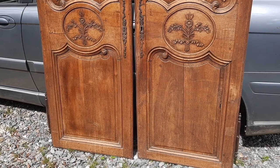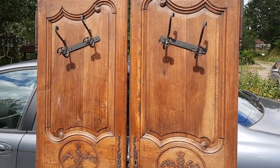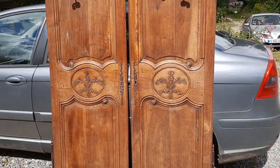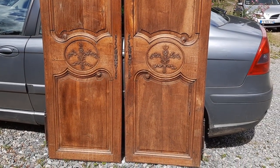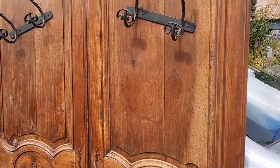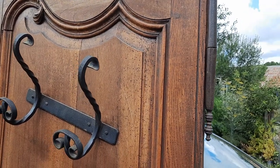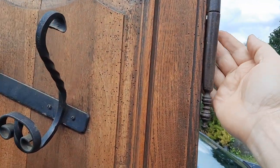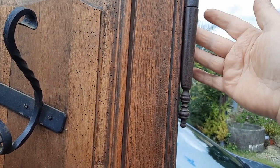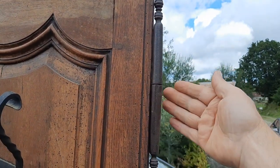So I shall give those a light clean down and some beeswax. And you can watch me install these in my boot room. I shall make a framework, get some different hinges, keep the original ones on them, that's these ones, but put hinges behind just purely for operational purposes. You won't be able to see them from the front, so it looks like they're operating on these hinges, but there'll be a basic set behind.